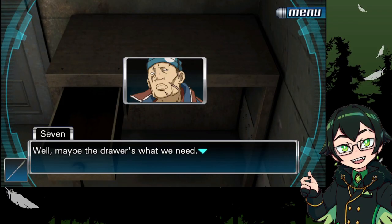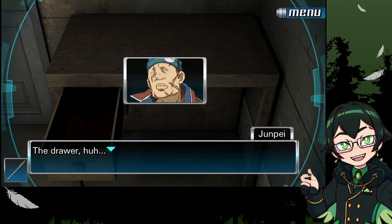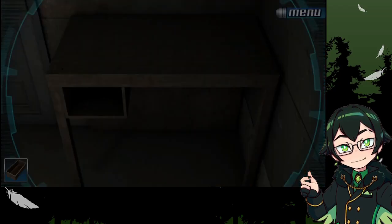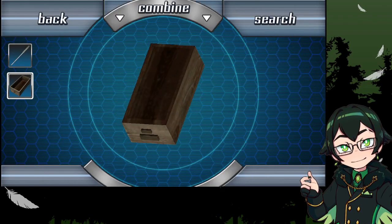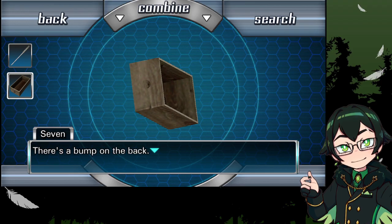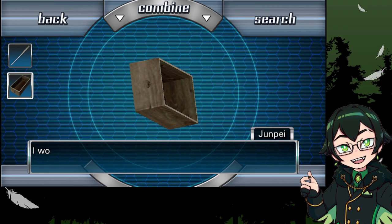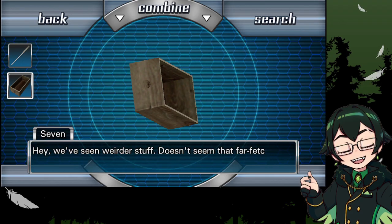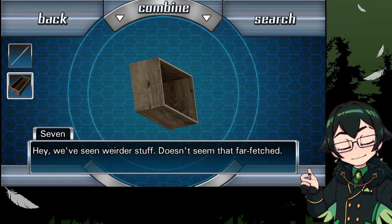Well, maybe the drawer is what we need? The drawer, huh? Alright, let's yank the thing out. Okay. Huh. There's stuff at both ends. There's a bump on the back. I wonder what it's for. Maybe there's a hole somewhere, and these bumps line up with it and trigger a hidden switch or something. Hey, we've seen weirder stuff. Doesn't seem that far-fetched.